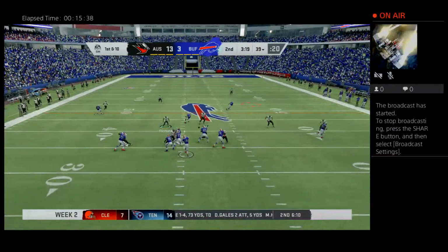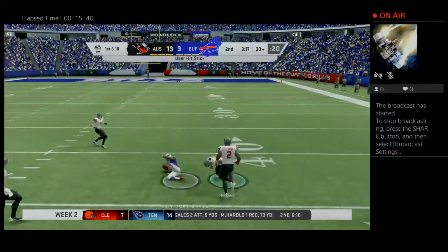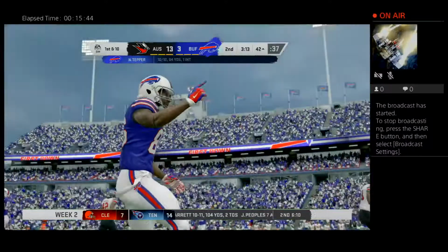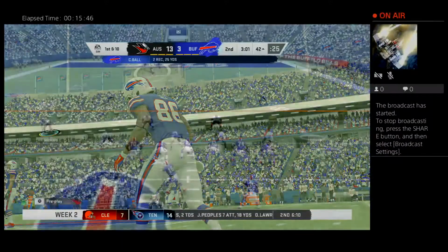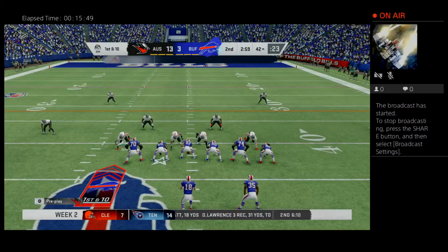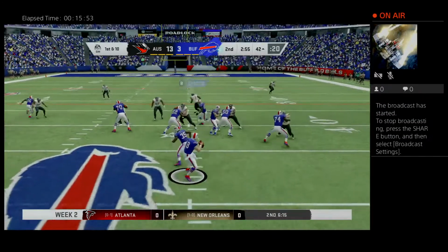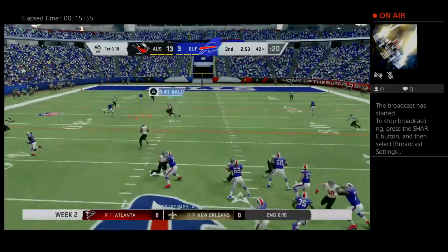They'll look to throw here on first down. Wide open receiver, complete. And he'll have it past midfield almost to the 40 before being taken down. A good pickup there of 20 yards. On play action, they'll throw.